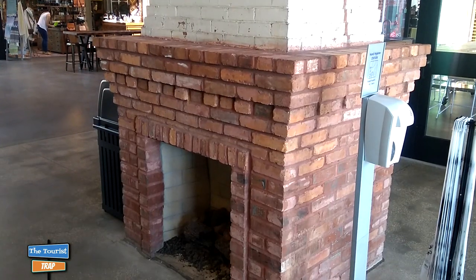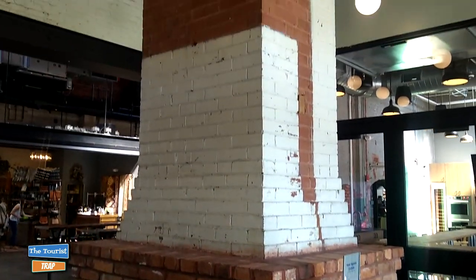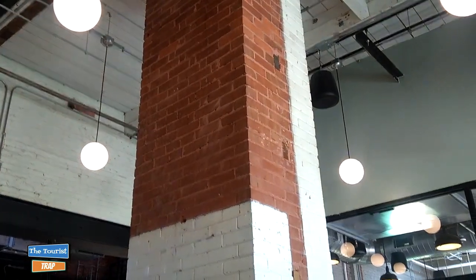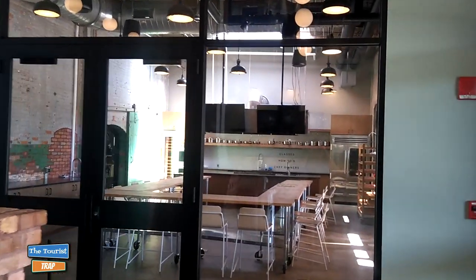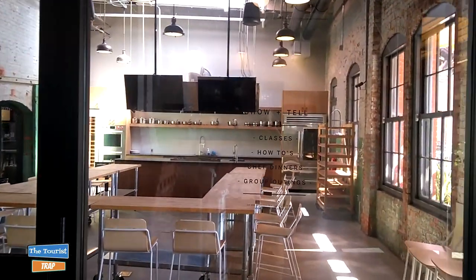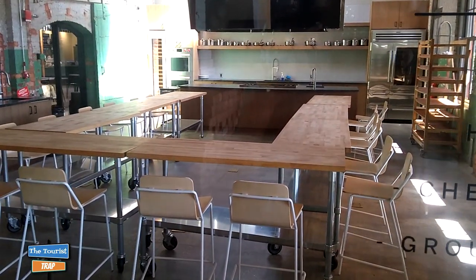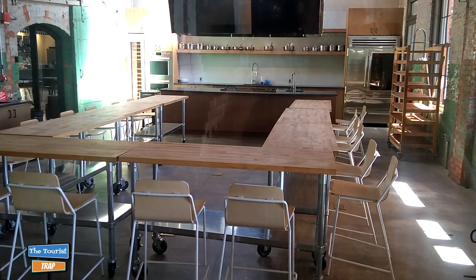As soon as you walk into the Heights Market, there's a big fireplace here, probably used in the factory that used to be here, or the warehouse. And they have a thing over here called Show and Tell, which is classes on how to do chef dinners and group outings. And you book that. That's pretty darn cool to have a little show and tell session here with a chef.